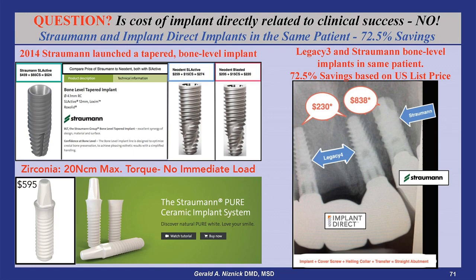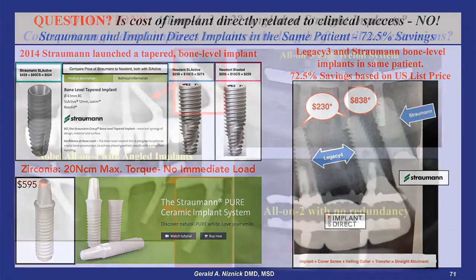Straumann introduced a bone-level implant in 2007, and it took them until 2014 to offer it tapered. Now Straumann launched a zirconia implant for $595. I don't know what problem it solves, but I certainly can see what problems it could cause. You can't change the angle, you can't change the margin, and you can't use it for immediate load because you can't use more than 20 Newton centimeters of torque during insertion, according to a UCLA speaker I recently heard.